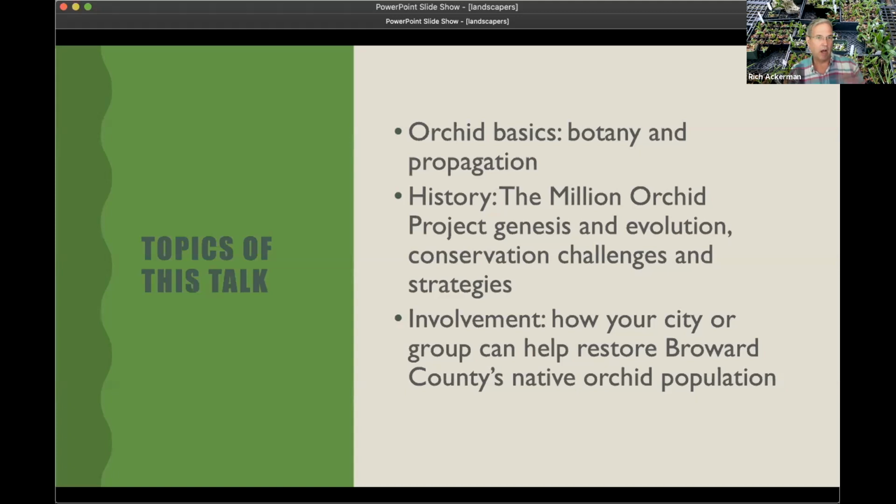Now, I'm mostly focusing on Broward County. I'm not sure if this is a statewide conference or a Broward chapter. So if you're elsewhere in the state, enjoy. But if you're in Broward, take notes and give me a call so you can get some orchids at the end of the day. So that's what we're going to do.